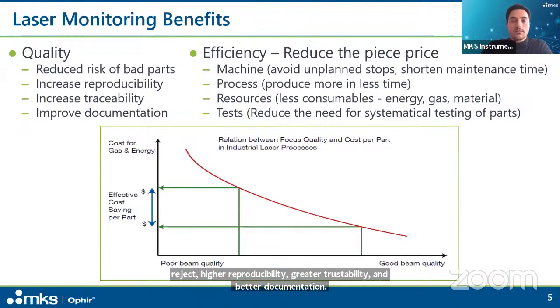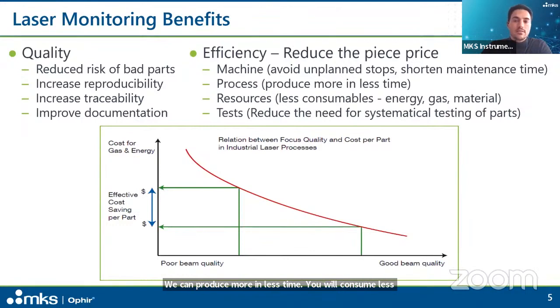The breakdowns are avoided, or you can predict your maintenance and reduce the maintenance time. You can produce more in less time. You will consume less energy, less gas, less material, and finally, you will do less testing, which is also a time-consuming part of the process. So if you know that your process is right from the laser point of view, you can reduce the testing.